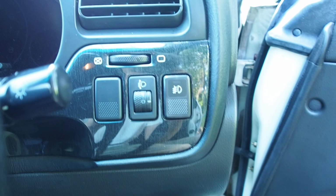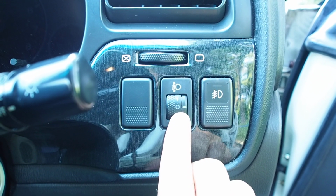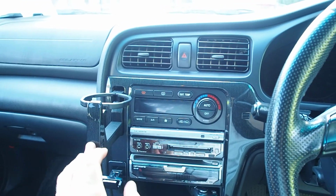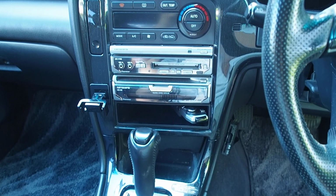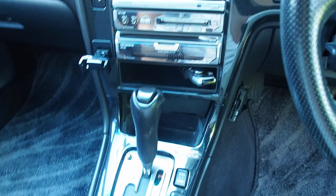Okay, fog lights and headlight levelizer. So if you're towing something, the back of the car will be sagged down, and then you can use this to make your headlights point in the correct direction again. This is all basic stuff. You get a cup holder here. Kind of fun. And the AC works. The Navi, I guess that doesn't work. Some sort of aftermarket mount to put on here.